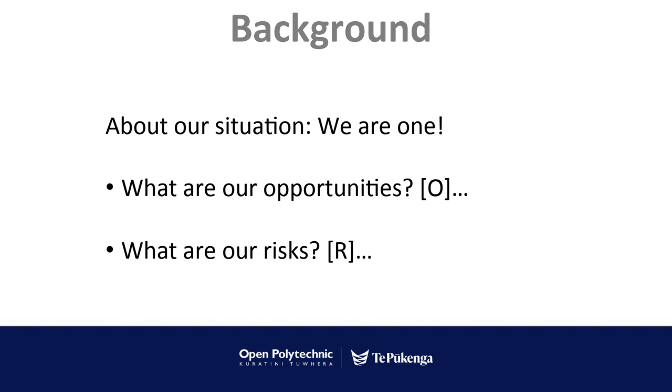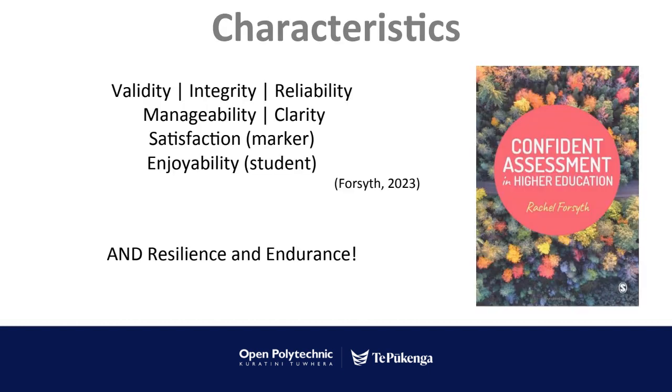So some of the themes we're aware of, and also those that guided us to our enduring assessment approach, are these ones. Sorry, okay, there we go, the slide has come up. So various characteristics, various principles that we would all agree should be characteristic of good assessment. The principles of validity, reliability, manageability, clarity, satisfaction for the marker, and also enjoyability for the student. Now, integrity is a particular issue facing contemporary education, mainly through contract cheating, but also more recently, perhaps through AI. Well, Nathaniel and I think it's time to add two more characteristics to this mix: resilience and endurance.